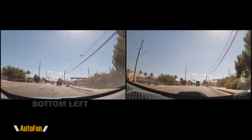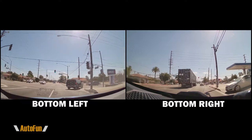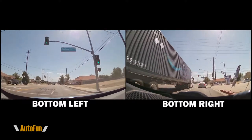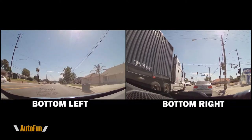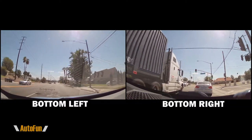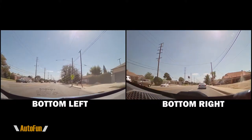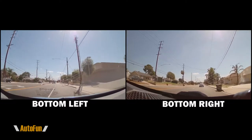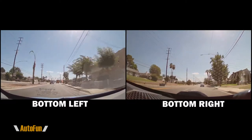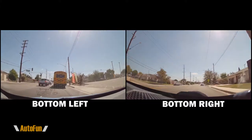Round six, we have the bottom left against the bottom right, and both of these angles have a small obstruction. Bottom right has a small wiper, bottom left has that small logo. I would pick the bottom left location. Both of the locations have the advantage that I don't have to mess with the A pillar, and I don't have to mess with routing the cable under the headliner. However, you want to check your vehicle to see if there is a logo or windshield wiper that may get in the way of your view and whether it will bother you or not.